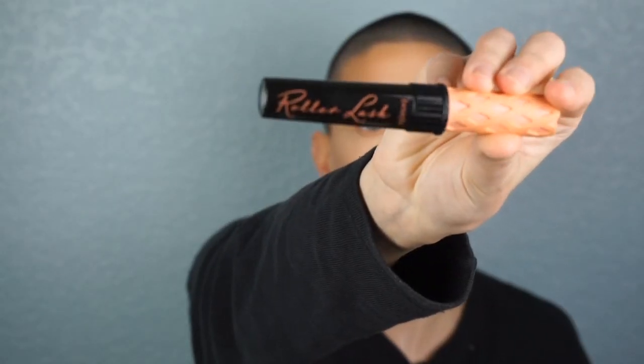Then I'm going to take the roller lash from Benefit, oldie but a goodie, put that on the upper and lower lashes as I'm jamming out.